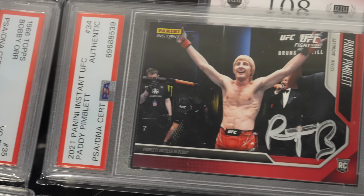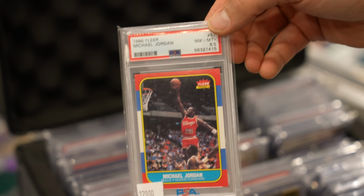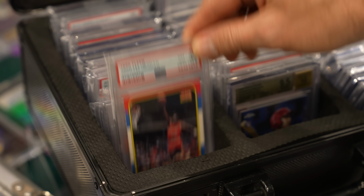All right, so Tyler just walked up to the booth with a whole case full of goodies, and I mean a lot of goodies. You got some big cards in here, Tyler. You should be proud of this collection you've assembled. Just all kinds of really, super nice stuff.